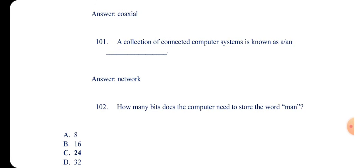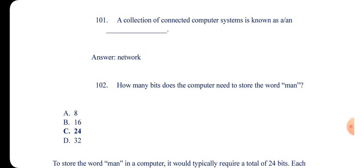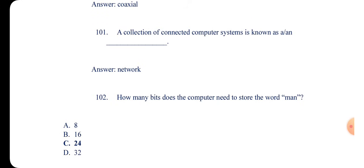Let's look at question 101. A collection of connected computer systems is known as what? Network. Then let's look at how many bits the computer needs to store the word man. The answer is 24, but can someone explain to me why it is 24?